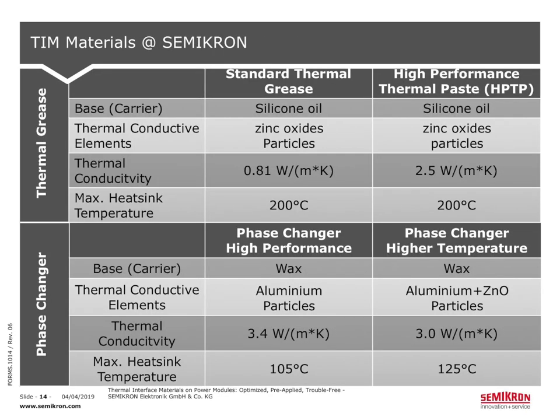Then, which kind of materials do we have here at Semikron? So first of all, for a lot of years, we have a standard thermal grease which is silicone based and zinc oxide filled and has a thermal conductivity of 0.8 watt per meter Kelvin. The compound can handle operation temperatures of up to 200 degrees. Then some years ago we introduced our high performance thermal paste, which is also silicone containing and zinc oxide filled, but has a datasheet value of 2.5 watt per meter Kelvin. And also this compound can handle operation temperatures of up to 200 degrees.